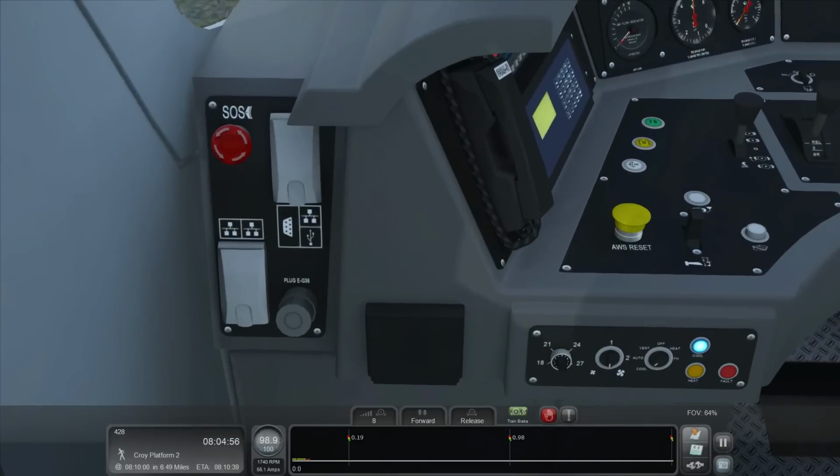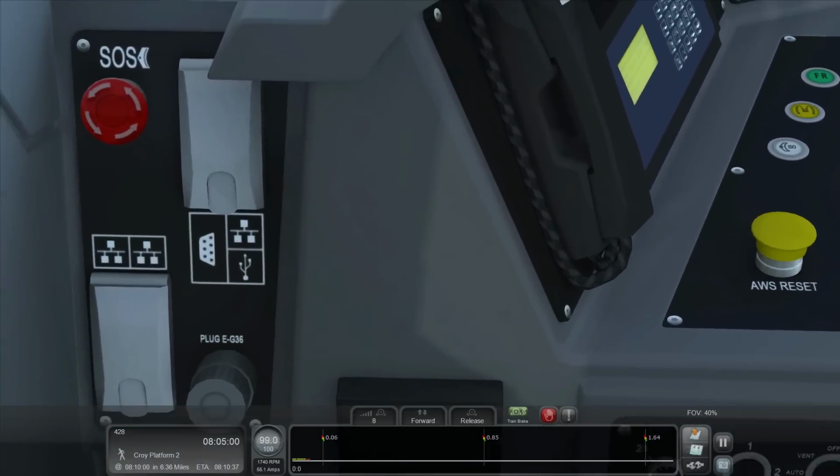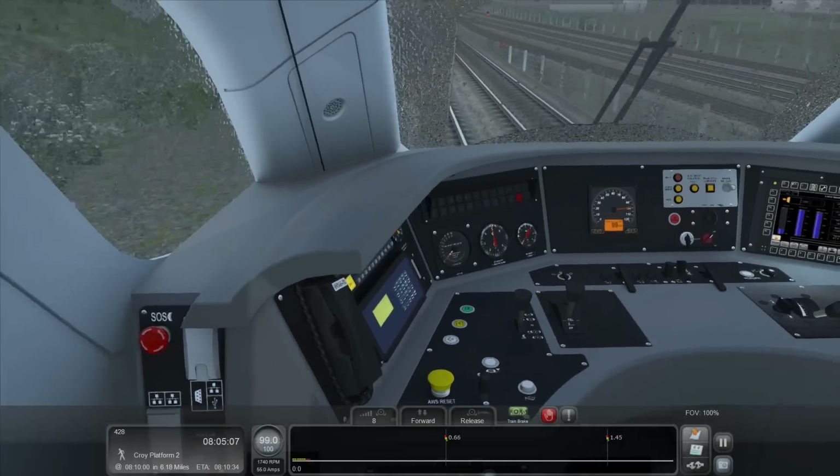SOS. There we go. Plug EG36, whatever that is. That's where you plug your iPod in, that one. And your extra monitors. That's where you plug your laptop in, that one there. And then we just sit back here again.